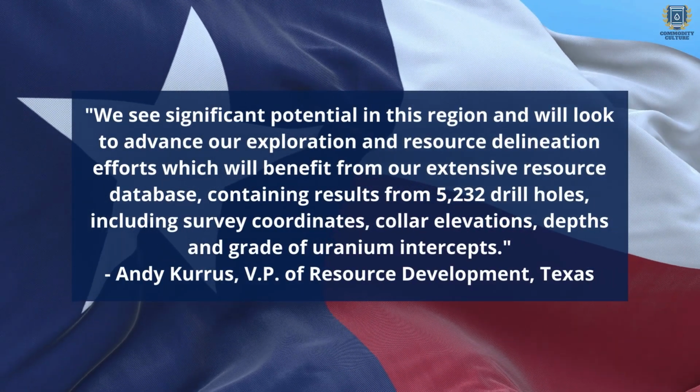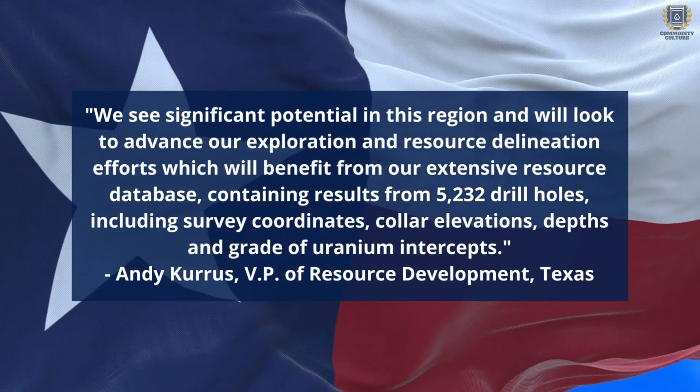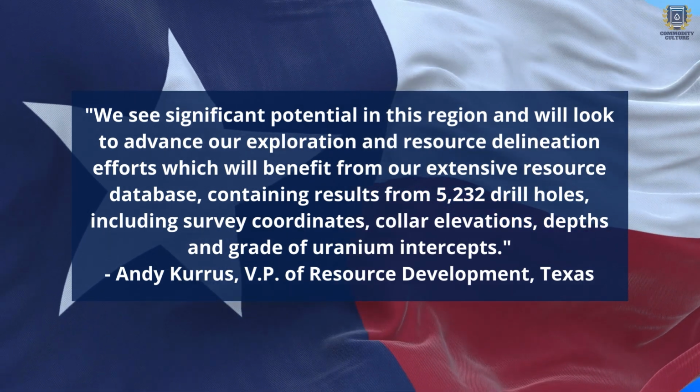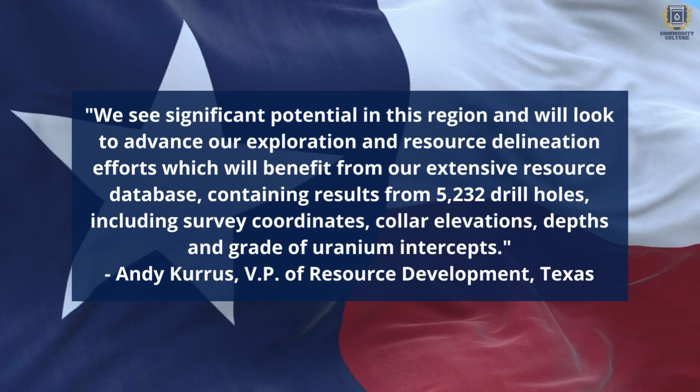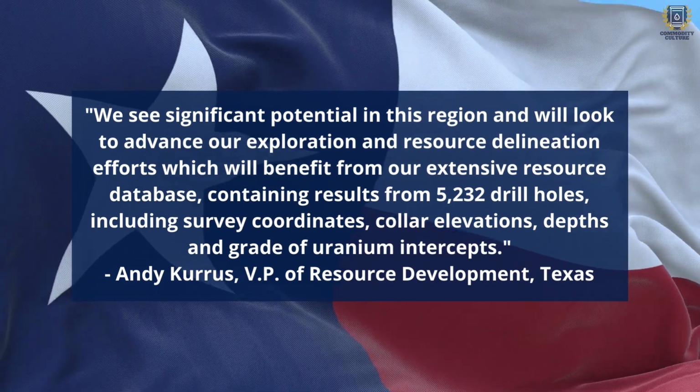So in terms of what this SK1300 report means for the company, I'd like to present a quote from Andy Curris, who's the VP of Resource Development in Texas for UEC. He says, "We see significant potential in this region and will look to advance our exploration and resource delineation efforts, which will benefit from our extensive resource database containing results from 5,232 drill holes, including survey coordinates, collar elevations, depths, and grade of uranium intercepts." So this is going to allow them to both move towards production more quickly at the properties that are permitted and perform further exploration as well in the area, which could of course yield more resources. So that's all quite bullish.